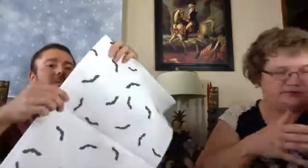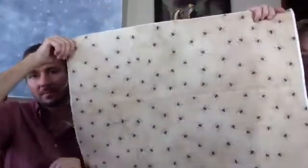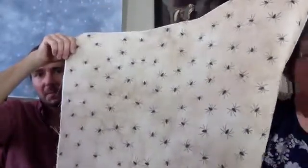Yeah. And would you do it on parchment if someone asked? Yeah, absolutely. That would actually look quite good. Because don't we have spiders on parchment? Yes. Some of our best ideas are because of you guys. Exactly. Robin Sorensen asked us to do our spiders that we did on white. She asked us to do them on parchment. How cool is that?